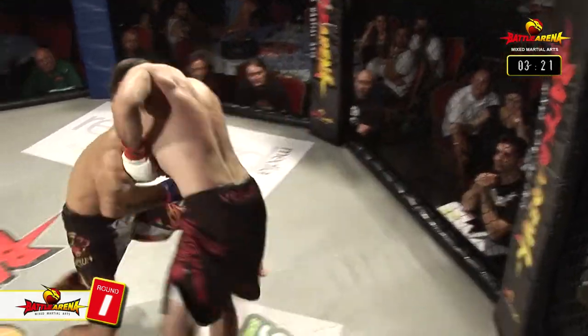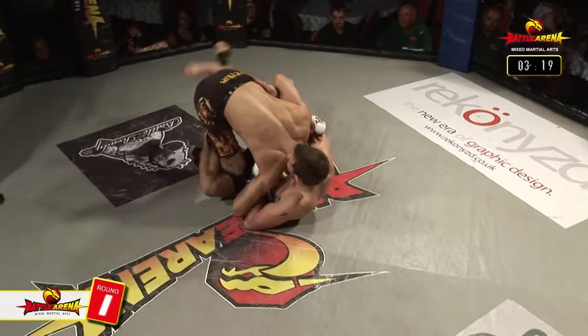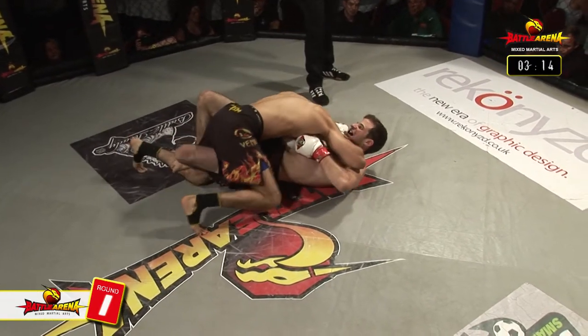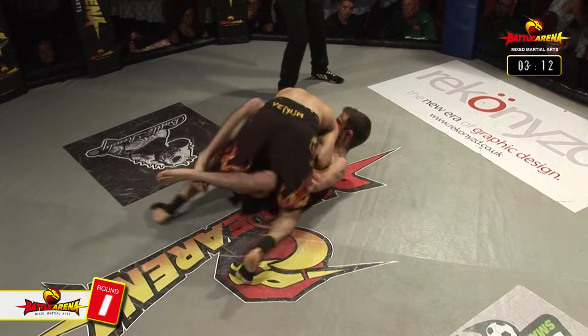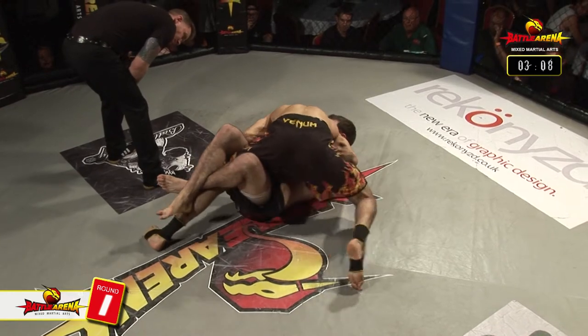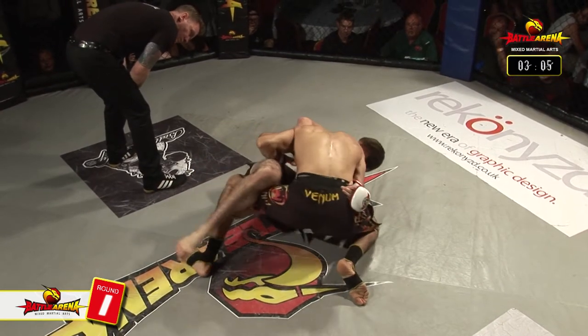His head on the outside, but he's got the guillotine. He's got the guillotine. He's pulled it. No, he's going to pass. He's in that half guard. It still looks tight. I don't think it's tight enough to finish from here, though. Will could end up burning his arms out here. Yeah, he needs to be careful. He does not want to exert all his energy.